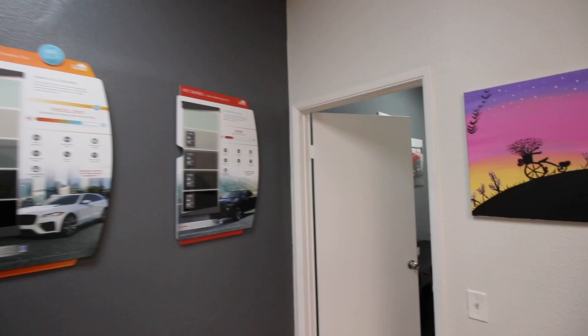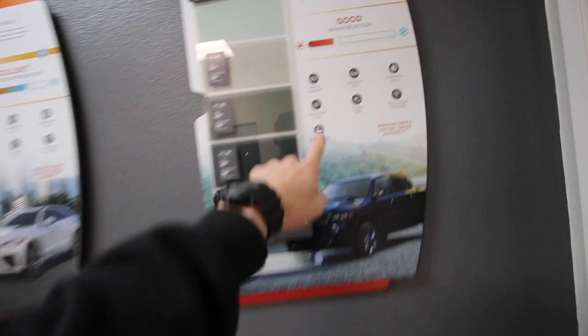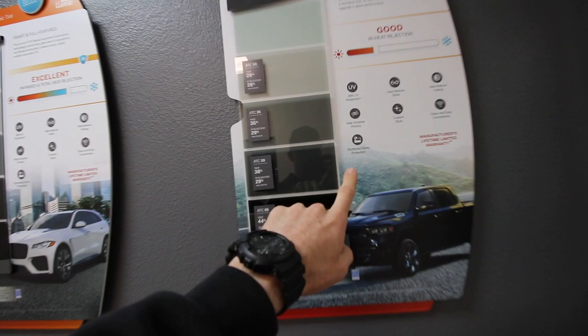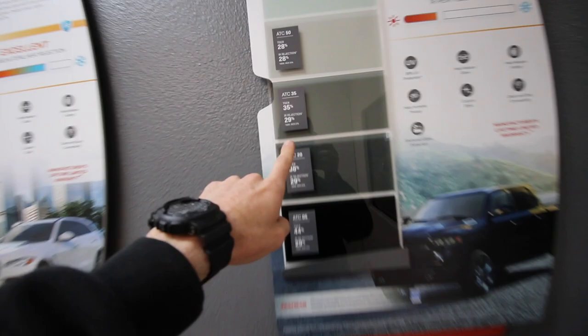So let's run through these tint options. It starts at ATC, and it looks like it offers pretty good, so it's 99% UV protection also, right? All these are 99% on the UV, but it's the IR, which is the heat rejection, right? So this still has pretty good heat rejection for an entry level film, color stable, and offers 29%.